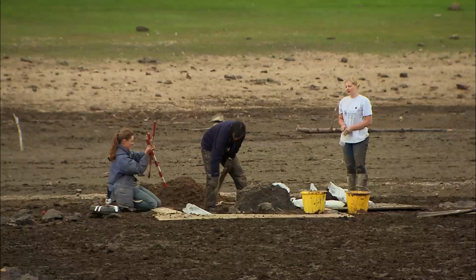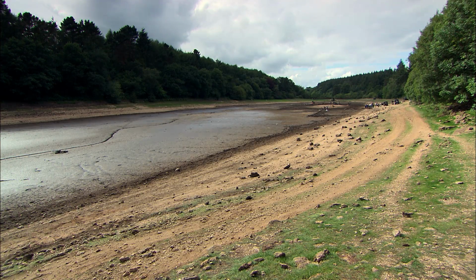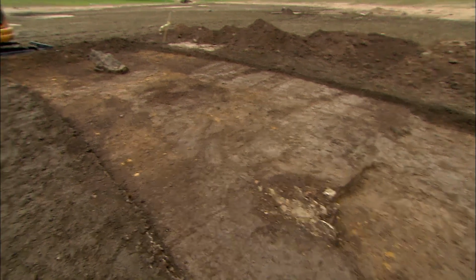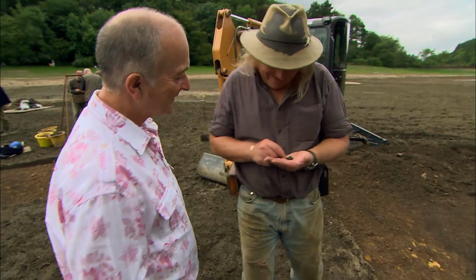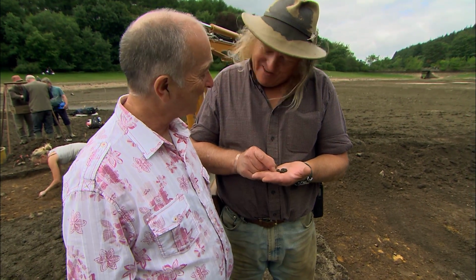No. It's all a great theory, but do the dates hold together with Francis's idea of a ritual landscape? Phil may just have found firm evidence in Trench 5, which dates the stone circle to the Bronze Age. Phil, you look rather like an Australian sheep shearer holding sheep droppings. Well, I'm over the moon, Tony.